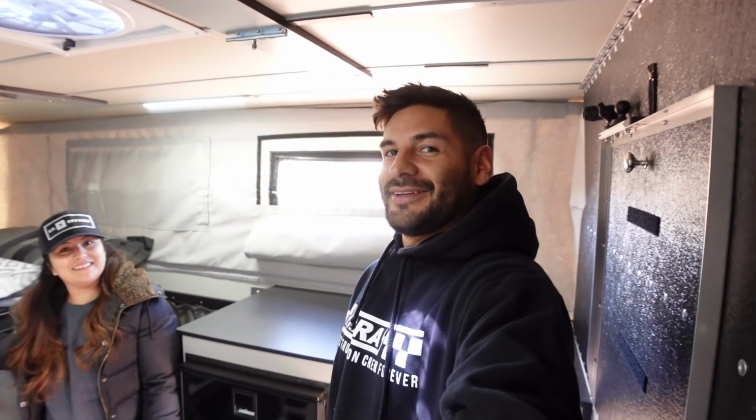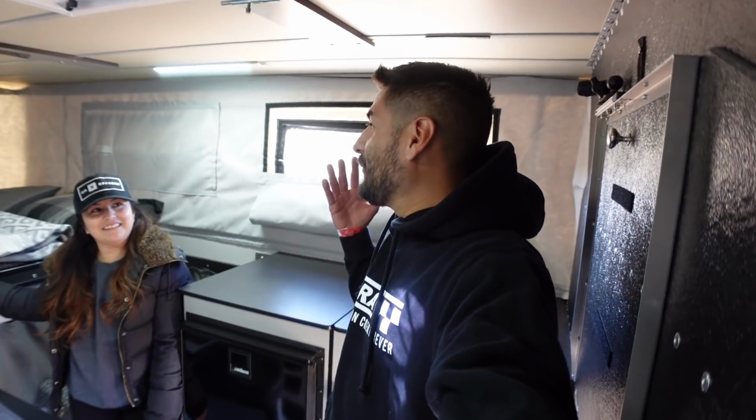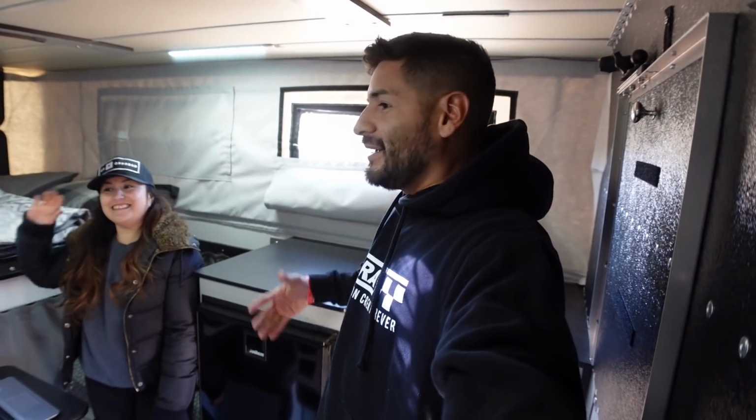It's crazy that we're in the back of a truck. Yeah, just the back of a truck, you know? And the Tundra, it's not like a big truck, but it looks so huge in here. It does. How do you guys deal?